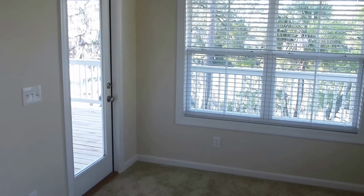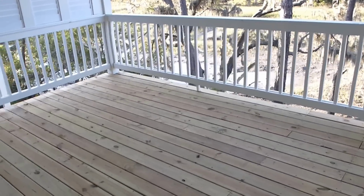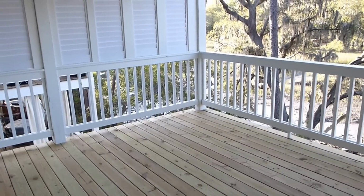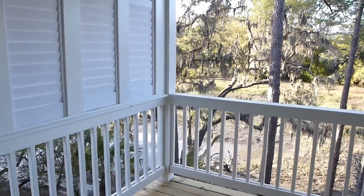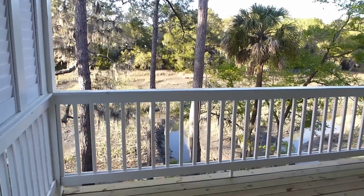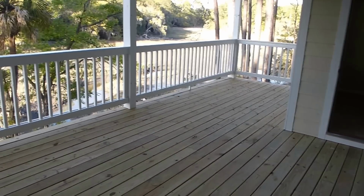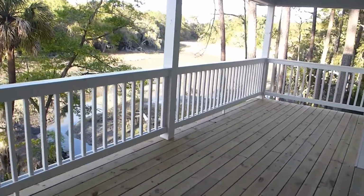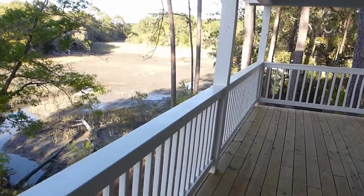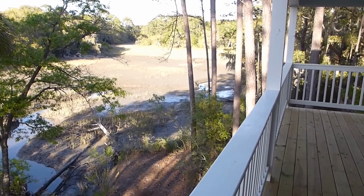And let's just step out again onto that back porch. Get an idea. This is just a huge porch, folks. Lots of space out here, plenty of room to come out. Again, you have this little privacy shutter here, and this porch is about the same size as the one downstairs. I think it is the same size. It's just a real big porch. Again, a real pretty view of the Jarvis Creek, and again, this is the Jarvis Creek Club.